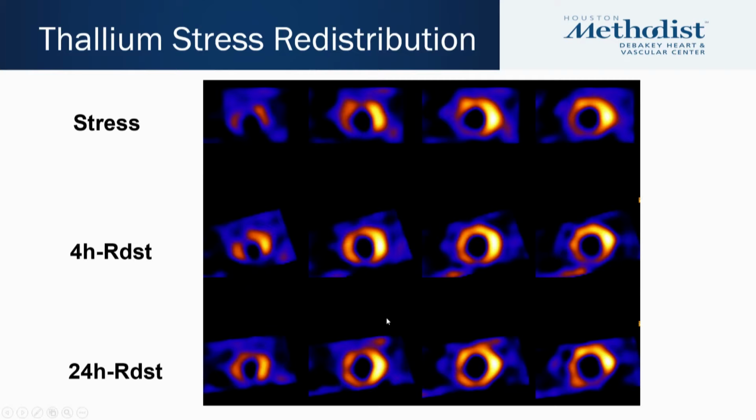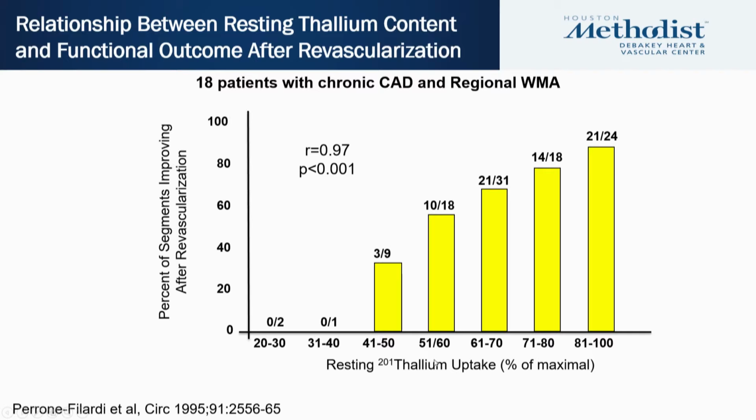The gain from the 24-hour redistribution may not be that much. However, it might make a difference in patients who have very tight stenosis in there. And as you heard, the resting thallium uptake does correlate with the recovery probability in this. So the more uptake, the more the chance of recovery.